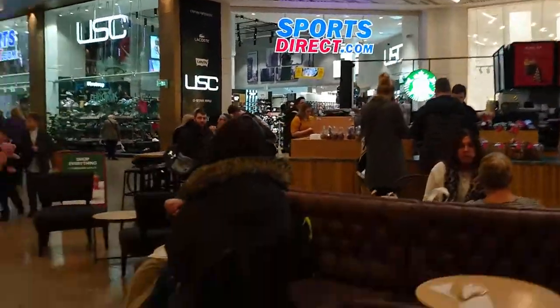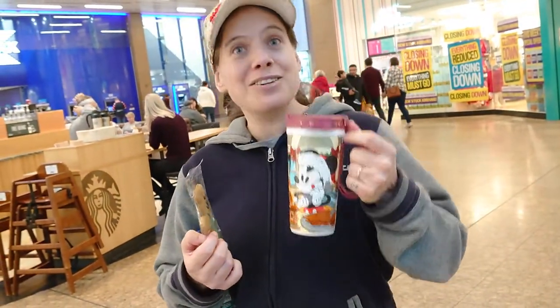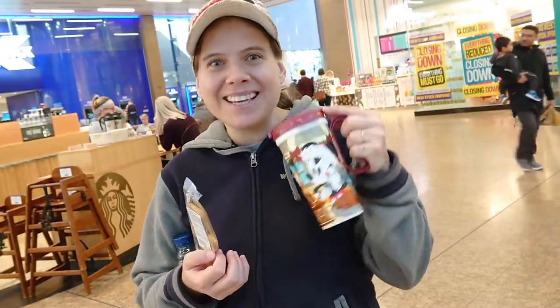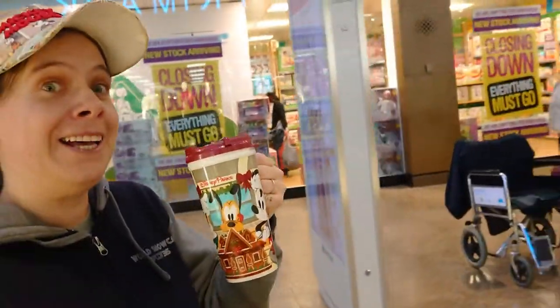Starbucks! Got my gingerbread little bear from Starbucks. And my toasted marshmallow hot chocolate. In my Disney mug. Saving the planet. Lovely. Don't forget to add some caramel to your toasted marshmallow hot chocolate. It's the best.